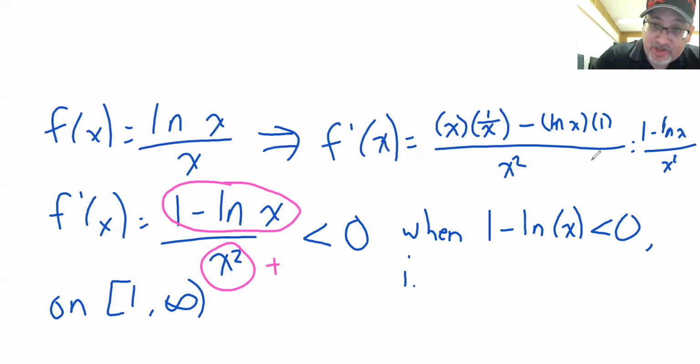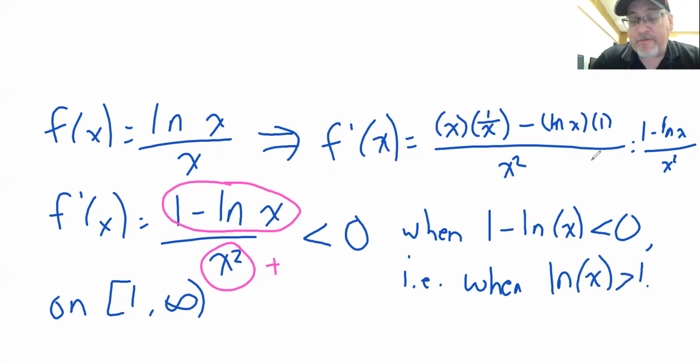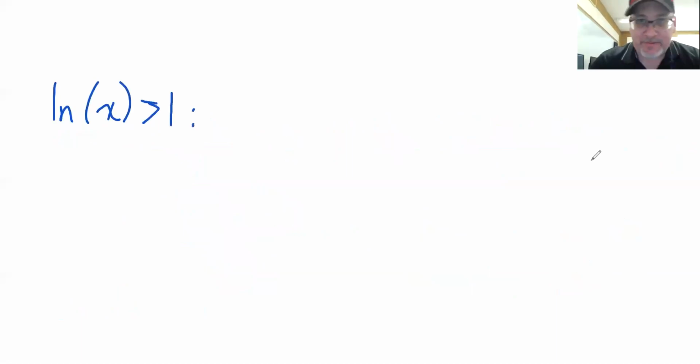But this is the same as saying when the natural log of x is greater than 1. So we can figure out when that happens, and if that happens somewhere inside of our interval, eventually and forever, then we're okay. So let's take a look at natural log of x greater than 1. Now, I don't know how you were taught to solve inequalities, but when I teach college algebra, I teach a technique that always works. The first thing you do is pretend that it says equals. So let's pretend it says equals.